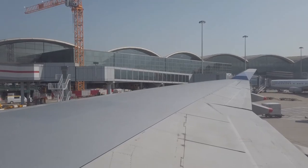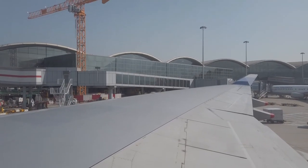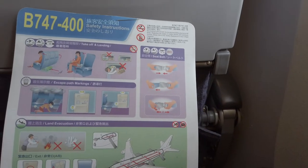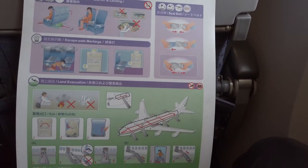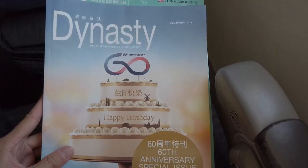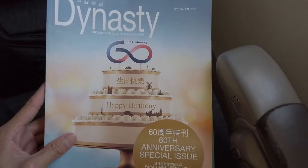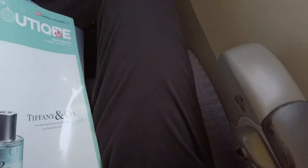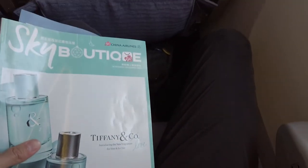And here's the view from my seat 38K, massive wings of the Boeing 747. Then in the seat pocket, you'll find a safety card. You also find a 60th anniversary special issue magazine in the seat pocket, and a Sky Booty, which is effectively a duty-free magazine.